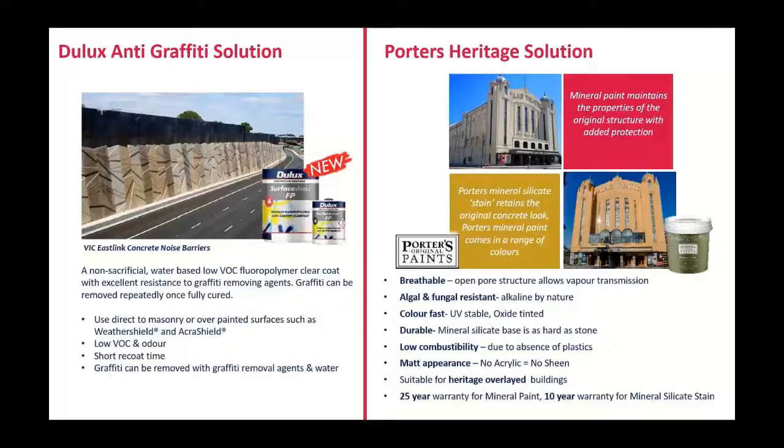So we probably confused some of you there who said, I don't know anymore. I was confident, but now I'm not sure. Last couple of products we wanted to talk about were anti-graffiti and heritage. Again, we're not going to go into too much detail, but we want you to know that these exist.